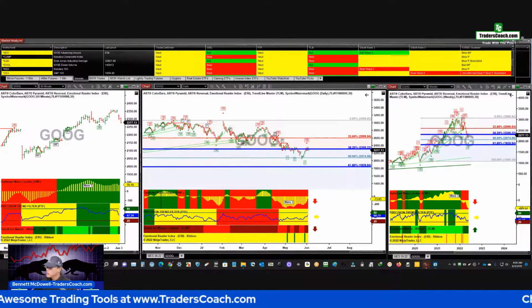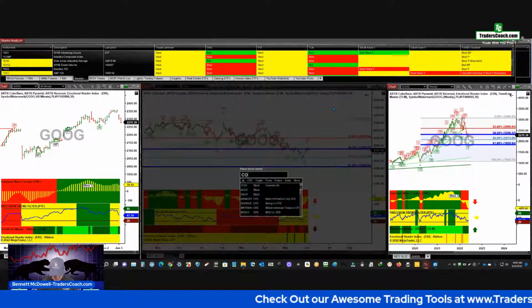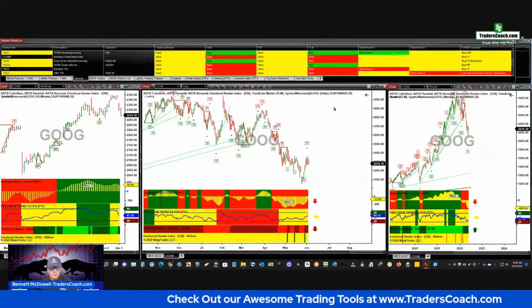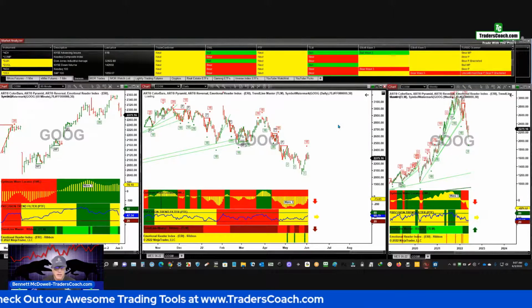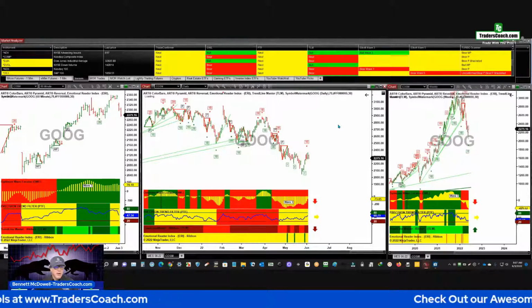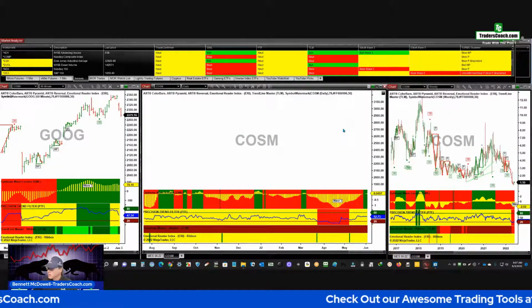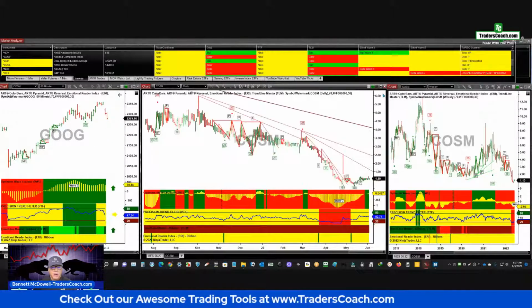Let me take one of yours out here. Al, good morning. Al's bottom feeding today. All right, he wants to take a look at COSM. Those that don't know what bottom feeding means, Al is not a fish, okay? It means he is looking for stocks near the bottom, okay? So that's what we're going to take a look at here. All right, give that a second to load, Al, and then we'll take a look.